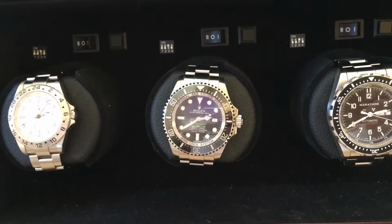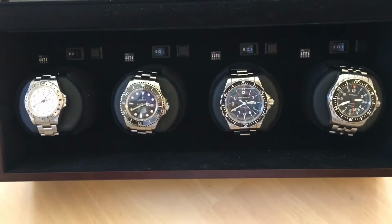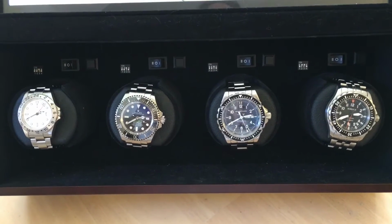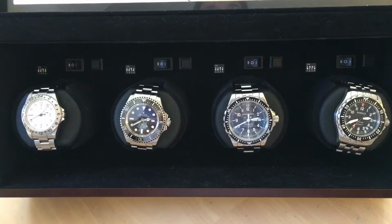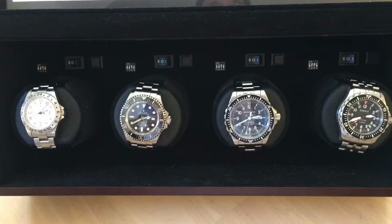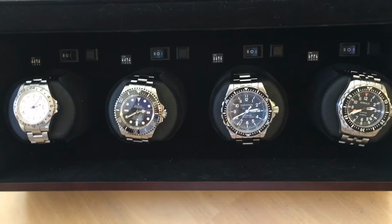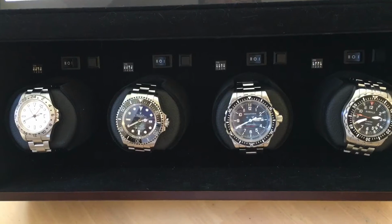I think the black version of this watch is a tremendous value because you can get it for, I would say, probably as low as $7,000, $7,500. The blue version is going to cost you more. That's going to be up into the $12,000 to $14,000 range. And of course, I'm talking used prices.